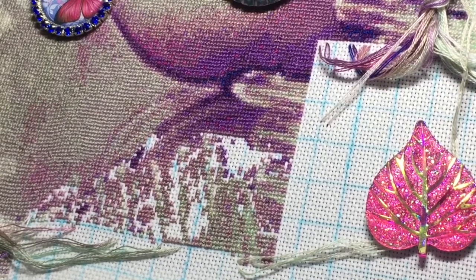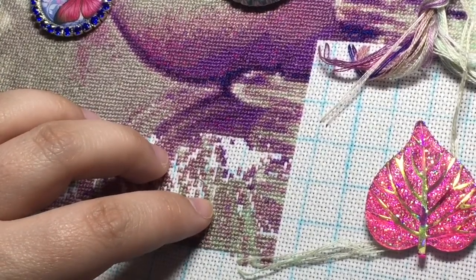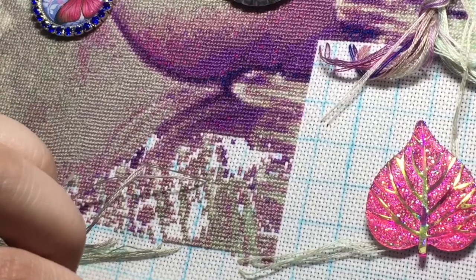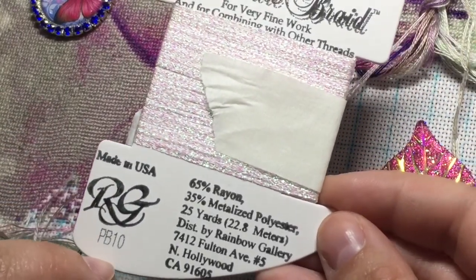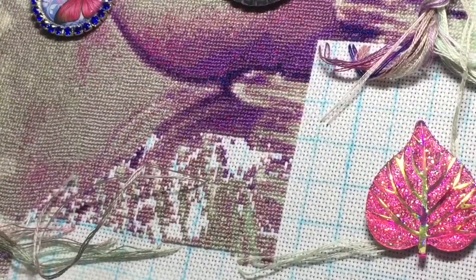Okay. Question three. What floss brand do you use? Well, currently, Elsa, as you can see here, is stitched all in DMC floss. Other than the metallic thread, I've been using a Petite Treasure braid, and I've been using the Pearl, which is PB number 10. It's really pretty. It does give that shimmery shining, and it's mainly all around in the background.